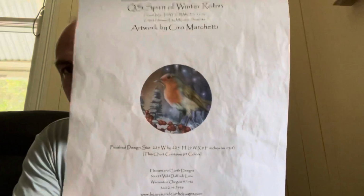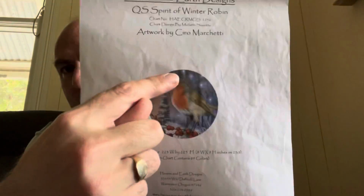Next, I have 4 in this project bag. So the first one is Spirit of Winter Robin, which is a Heaven and Earth design. This is artwork by Sherwell Noel. This is what I call Posh Robin, because I think it looks like it's got a top hat up here. So this one got 2,385 stitches in. Now this is done on 28 count easy guide, and I'm doing it 2/1 tent stitch.